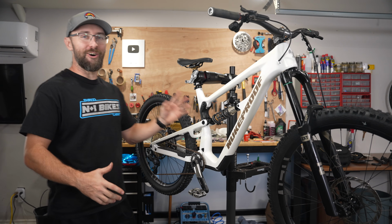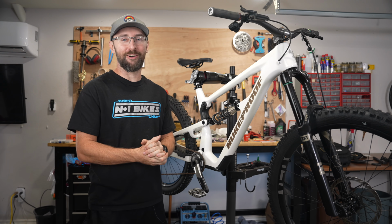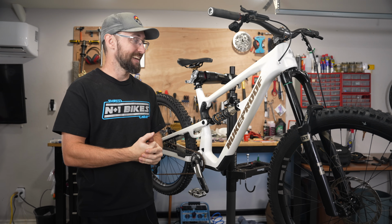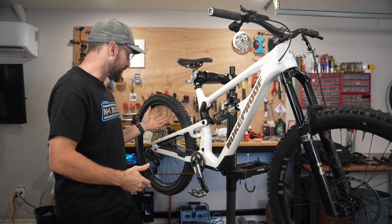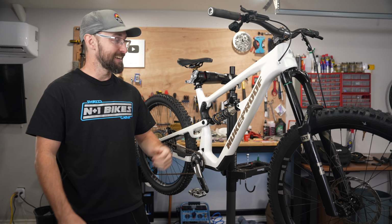Well, the bike is almost finished and I couldn't wait any longer. I just weighed the bike and it's way lighter than I expected. With a coil shock, aluminum rims, and a gravity casing tire, I can't wait to ride this thing.